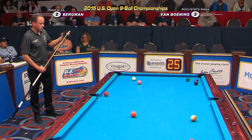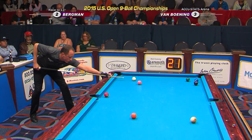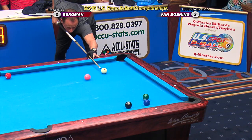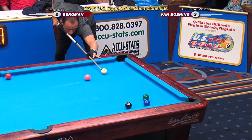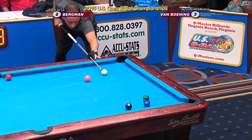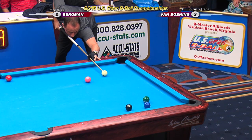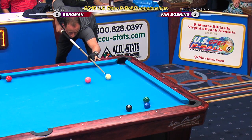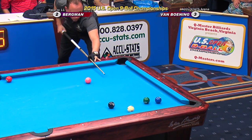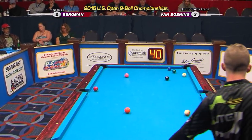No, that's not a go shot. No, he's got to play safe and deal with these. Yeah, he can hit it full enough to play safe. Not going to be able to get separation. He's going to have to rely on the 6 ball. He had the 8 stop the cue ball.